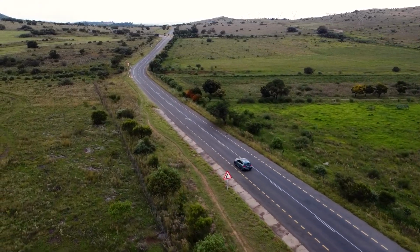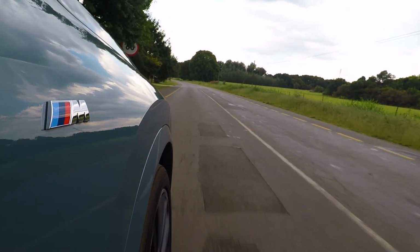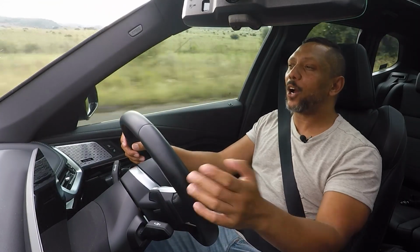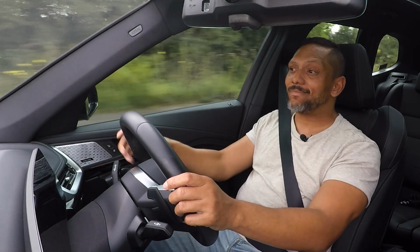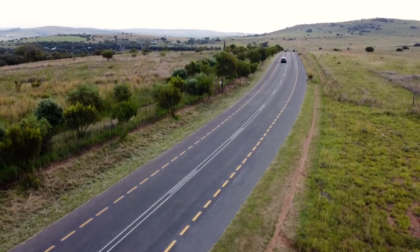You could get fuel consumption as low as 5.0 liters per 100. That means that on a full tank, you can get over 800 kilometers. Another reason why these diesel cars are the ones to get.